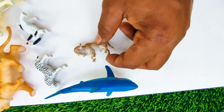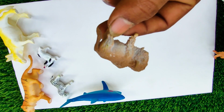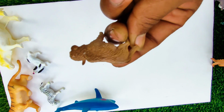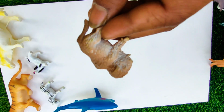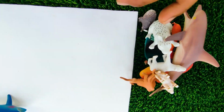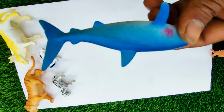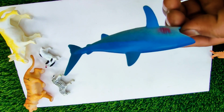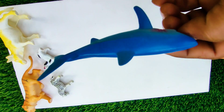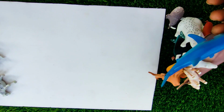And next one, wow, this is a bison. See this one? This is a very nice and beautiful color combination. So I collect this one at my side here. And next one, wow, this is a blue shark. See, this is a very nice color combination blue shark. So I collect this one at my side here.